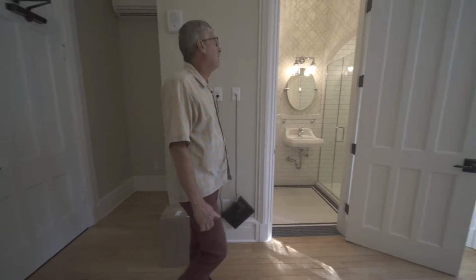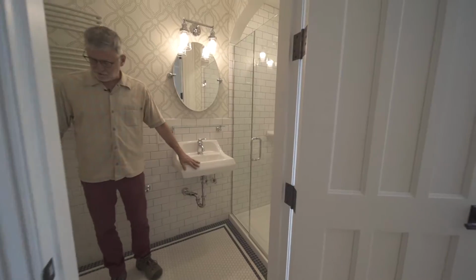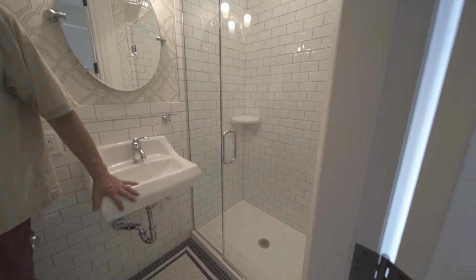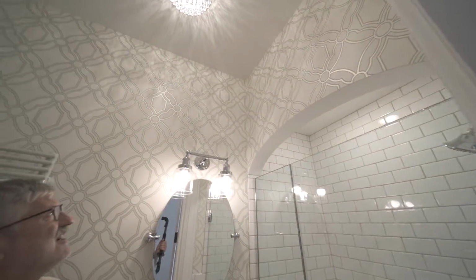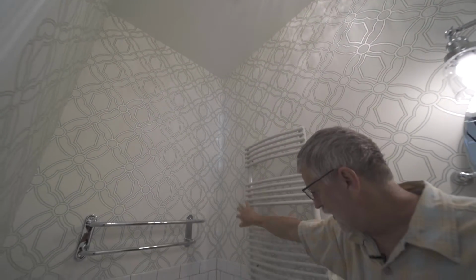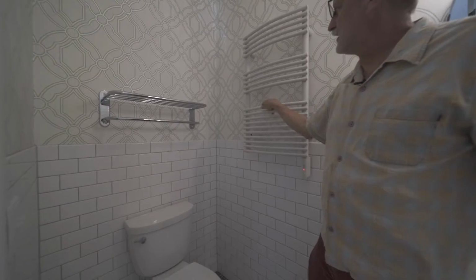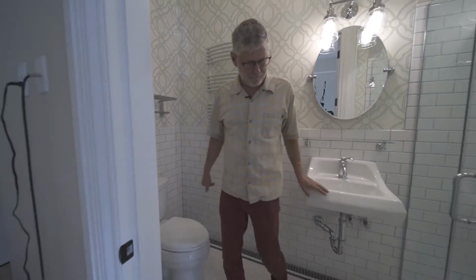So we did a very small bathroom, had to work with a small sink. We still have a more than adequate shower and toilet on the right hand, or on my right hand side at least. And then since it has an exterior wall, we wanted to add a little bit of heat, so we chose to go with this electric radiator towel bar, which is kind of fun.